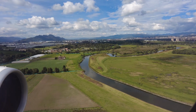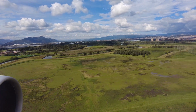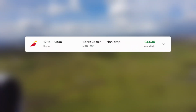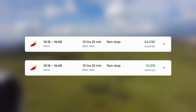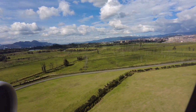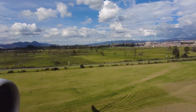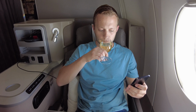We were coming into land, so let's talk about the cost as I put my seatbelt back on. I paid for a return ticket, Madrid to Bogotá and back with Iberia, which can range from as high as £4,000 to as low as £1,300, depending on dates. Luckily for me, I managed to grab my tickets for £1,300. Overall, I'd say Iberia is a pretty average business class offering.